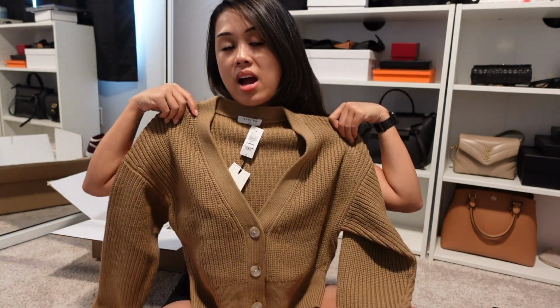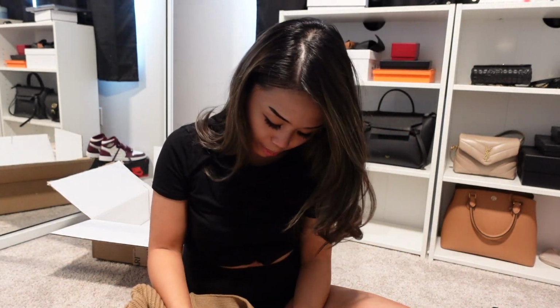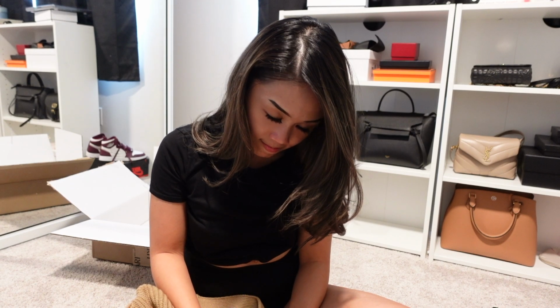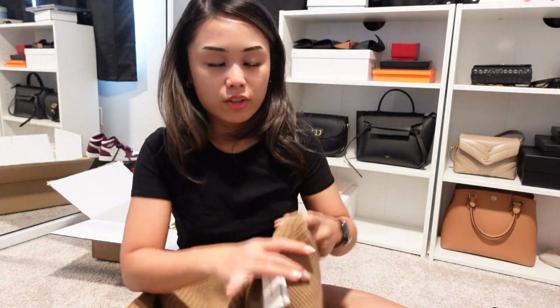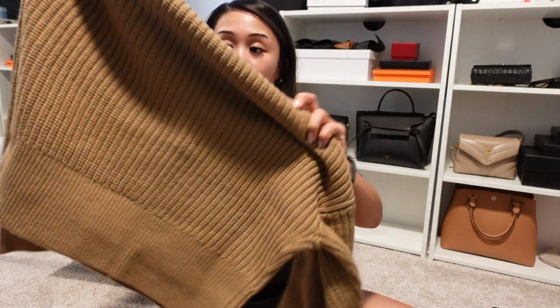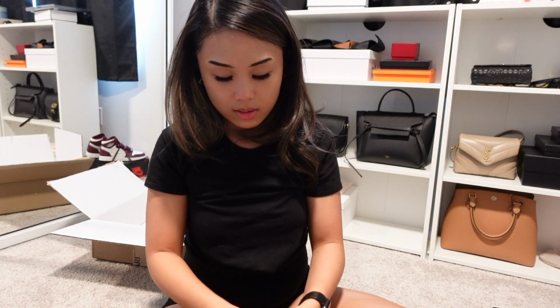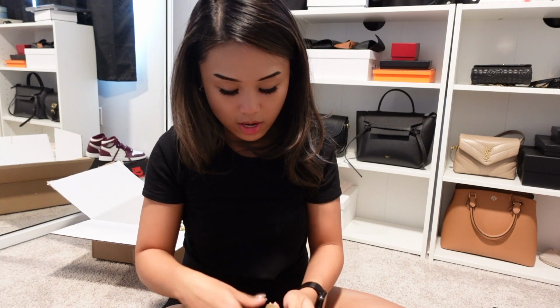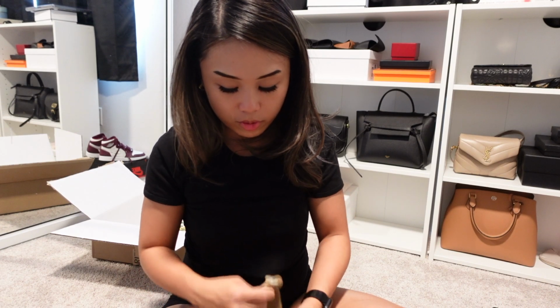Canberra cardigan. It was a little bit expensive, but I've been wanting this cardigan for a long time. It's really thick and it's not see-through, which is good. I can't wait to wear this in the office because our office is super cold. But let me put it on real quick and just get an idea of the feel.